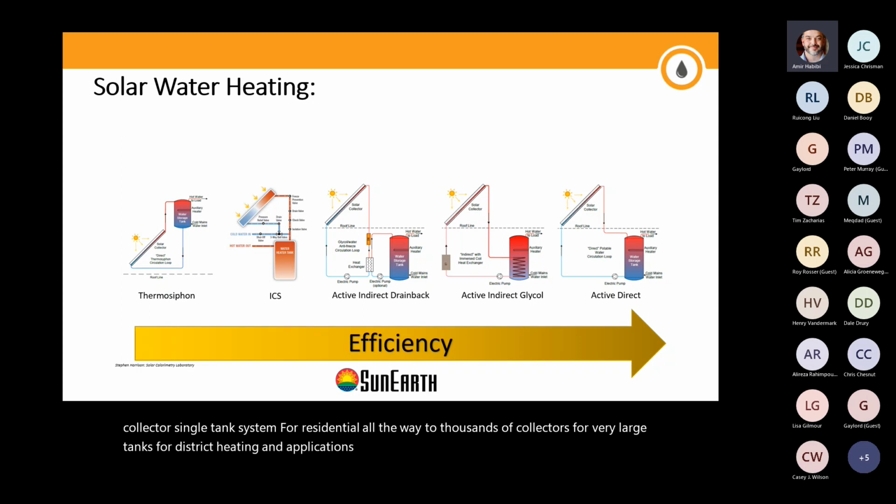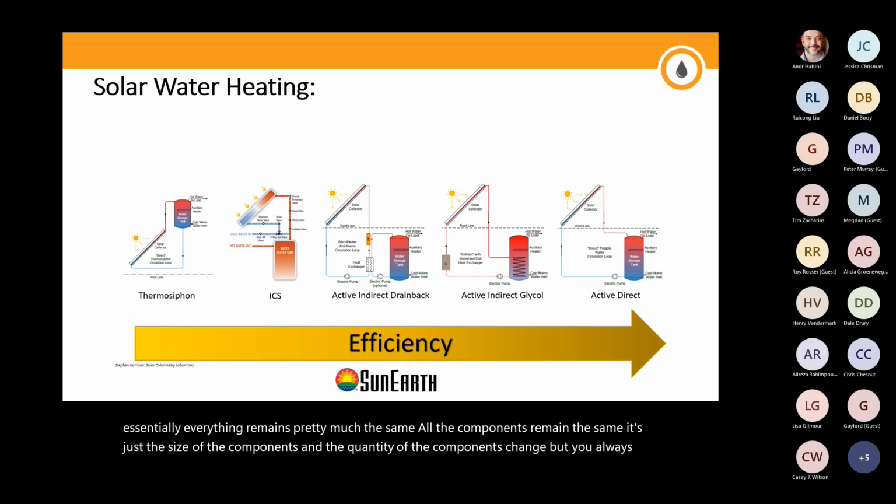And that's the interesting part, and that speaks to the simplicity of these systems, because essentially everything remains pretty much the same. All the components remain the same. It's just the size of the components and the quantity of the components that change. But you always have a collector.